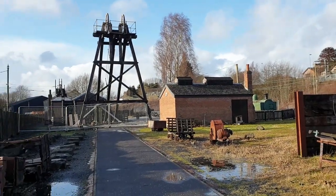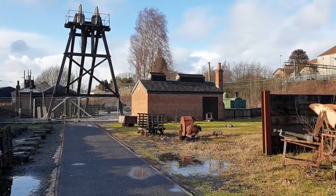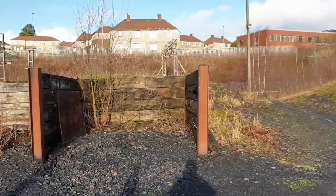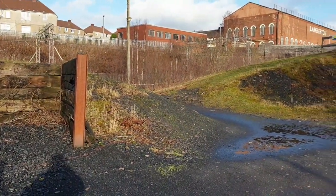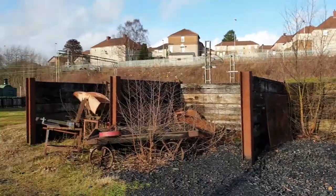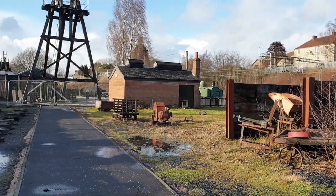There's a miner's house over there with the train. And there'll be a wee shaft or something you go down here, I think, possibly. I don't know. But it's something to come back to next time around, eh?